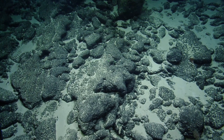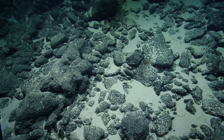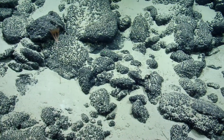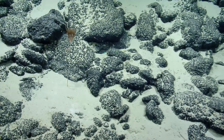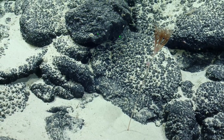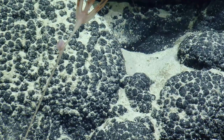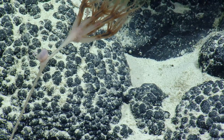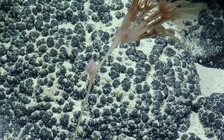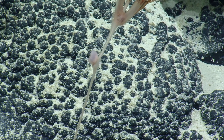Can we zoom on this, please? I like the color of that. There's something on the stalk as well. What is that? Anemone on the stalk? Maybe. I feel like I almost never see associates on sea pens. Almost looks like... I'm confused by what I'm seeing. Because also, don't they generally just have a straight stalk? Why does this thing have a little spur on it? I don't know.